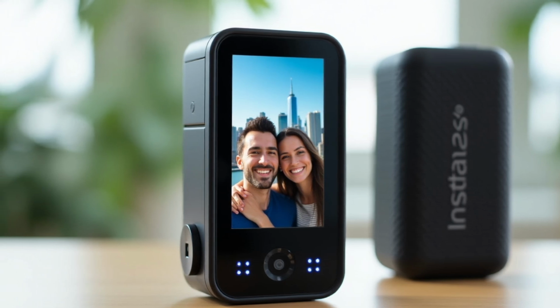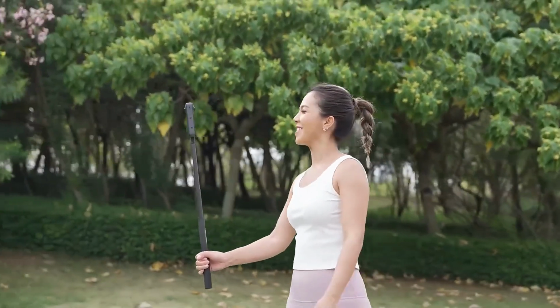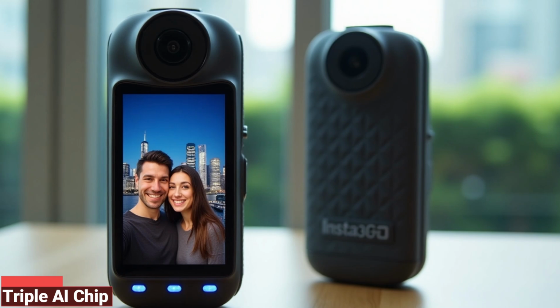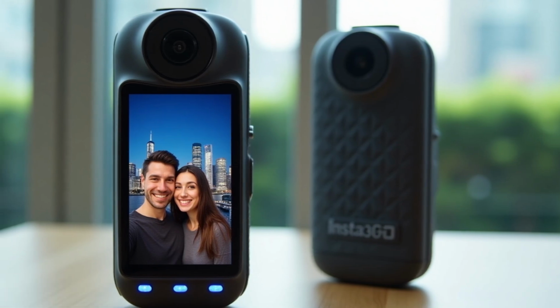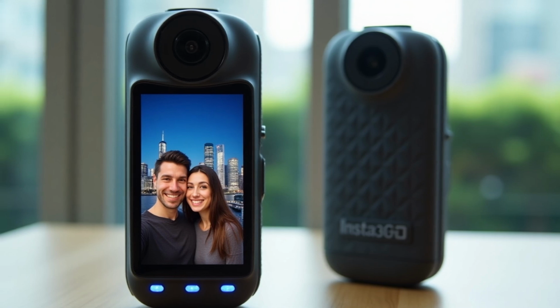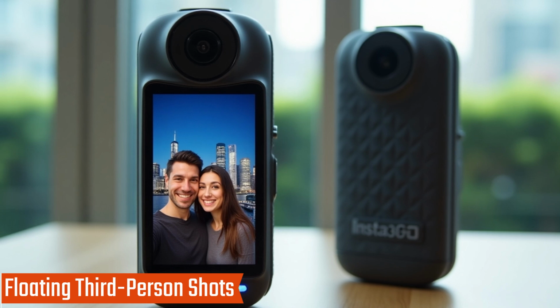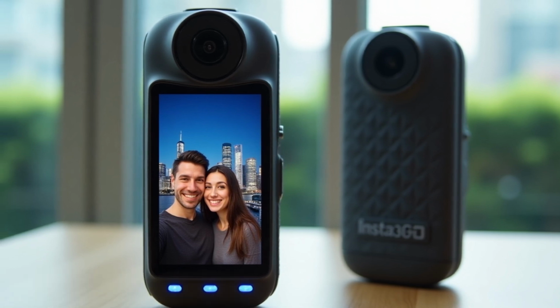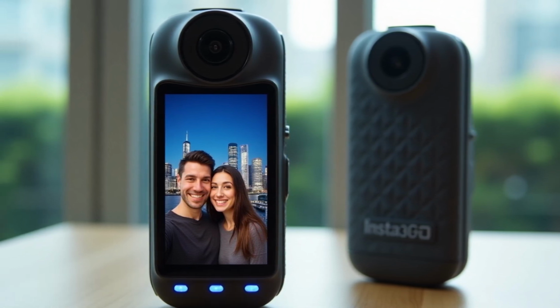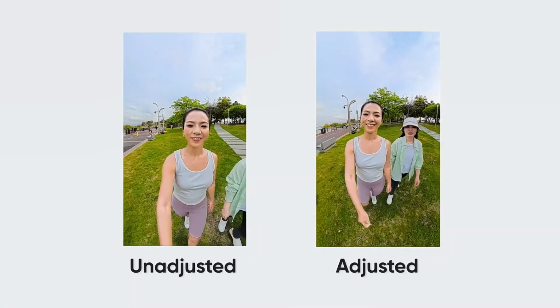AAA chip for superior low-light shooting. Shoot confidently at night or in dim lighting. The AAA chip enhances noise reduction and image processing for brighter, clearer footage in any condition. Invisible selfie stick effect. Create floating third-person shots with no visible selfie stick. Capture in 360 degrees and reframe later using AI-assisted editing for the perfect angle.